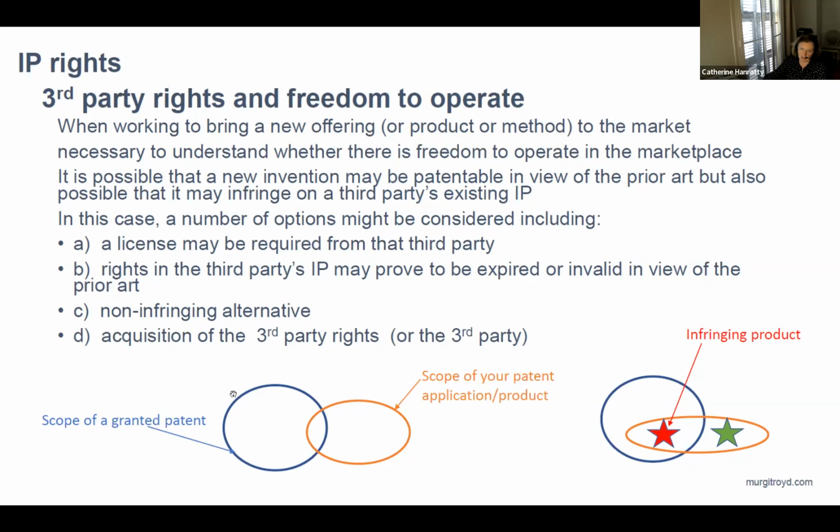So, for example, if we look at the scope of a granted patent, if the scope of your application, which covers your product, is different, then of course it is possible to get a patent granted. However, if your product was to fall completely within the scope of what the third party is doing, or even partly within the scope of what the third party is doing, then it would infringe to some extent the rights of the third party in the field. Ideally, it's better if the product that you bring to the market falls outside the scope of third-party rights.